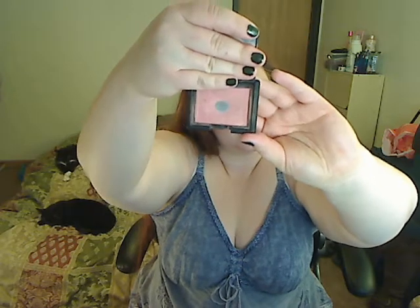And to move back to the all over face, my blush that I use is NARS in Deep Throat. And it's almost time for me to get a new one. I have only had this since 2010. So if that tells you how long they last, that's pretty good.